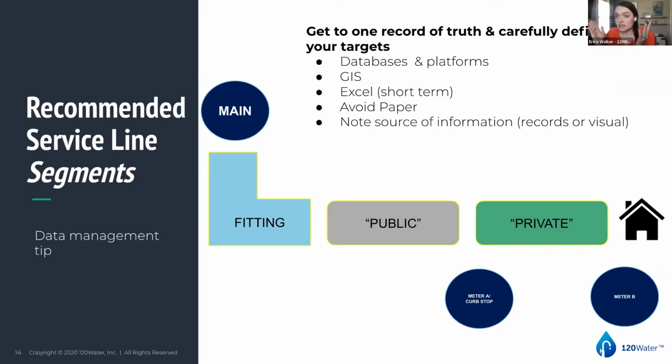You can use databases and platforms like ours. Lowell's going to be talking about that at the end. We have a tracking system that can help store this information for you. You can also use GIS systems. Excel, I think, would be a short-term thing. You don't want to continue to rely on Excel, because those versions get bounced around and it just becomes unsustainable really quickly.